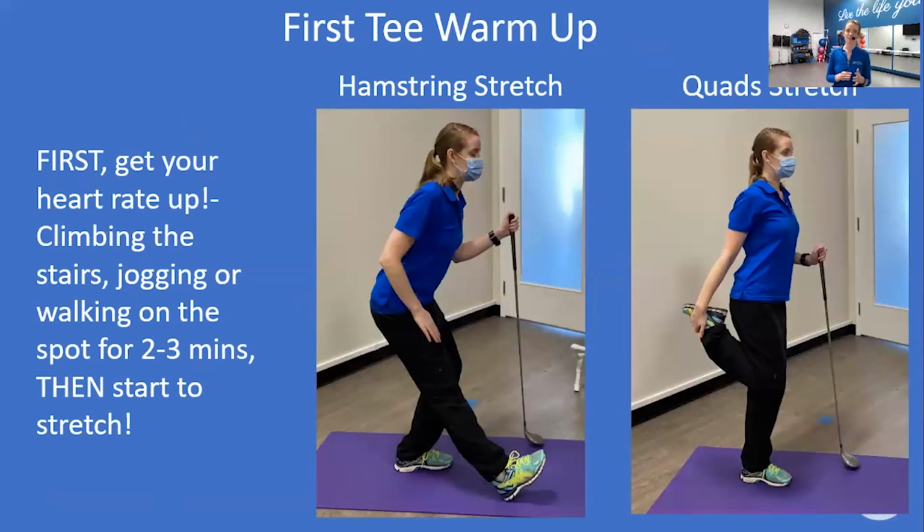So now we're getting into the first tee warm-up. I'm calling this the warm-up plan that I have. Before you do the stretches, because as I mentioned, we don't want to stretch a cold muscle, you want to make sure that you're getting your heart rate up. There are different ways to do that.